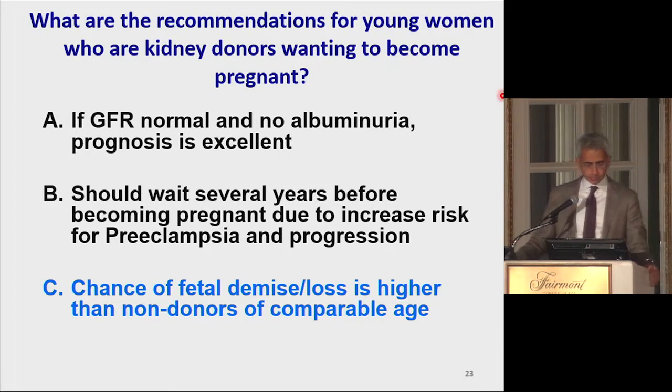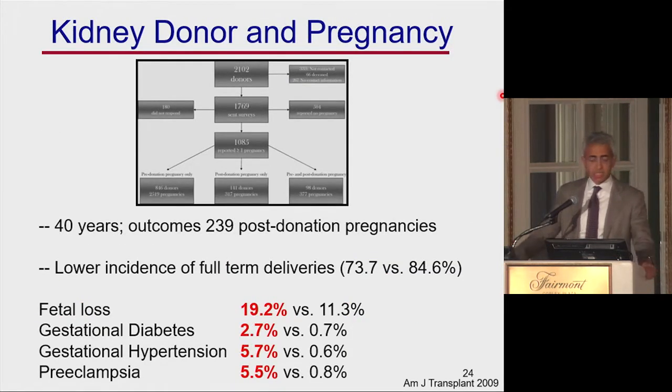Interestingly enough, almost every study that's been looked at, including the ones from Europe, the United States, and in fact even some recent data from South America, shows this. When you look at those women who have donated a kidney with completely normal kidney function and ask what their risk is for fetal loss, gestational diabetes, gestational hypertension, and preeclampsia, the rates for all of these outcomes are higher than the background rate. This is from relatively large studies, 40 years, for example, from a Midwest transplant group looking at 230, 240 post-donation pregnancies, and finding, surprisingly, that those pregnancy outcomes, not the decline in renal function afterwards, that's very separate, and that has to do with severity of chronic kidney disease, but just having some evidence of kidney disease for some reason increases the risk for these outcomes.